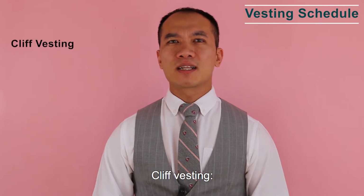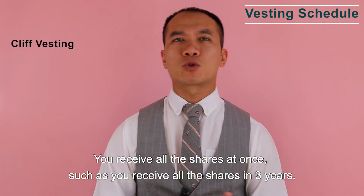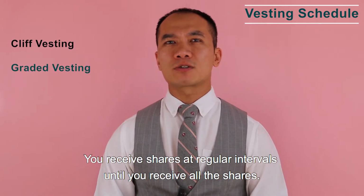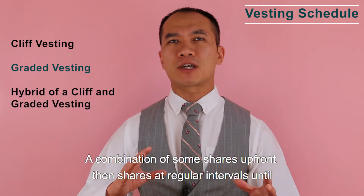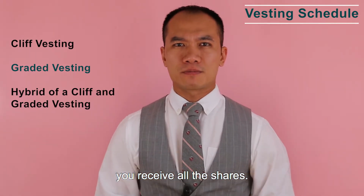Vesting schedule. Cliff vesting. You receive all the shares at once, such as you receive all the shares in 3 years. Graded vesting. You receive shares at regular intervals until you receive all the shares. Hybrid of cliff and graded vesting. A combination of some shares upfront, then shares at regular intervals until you receive all the shares.